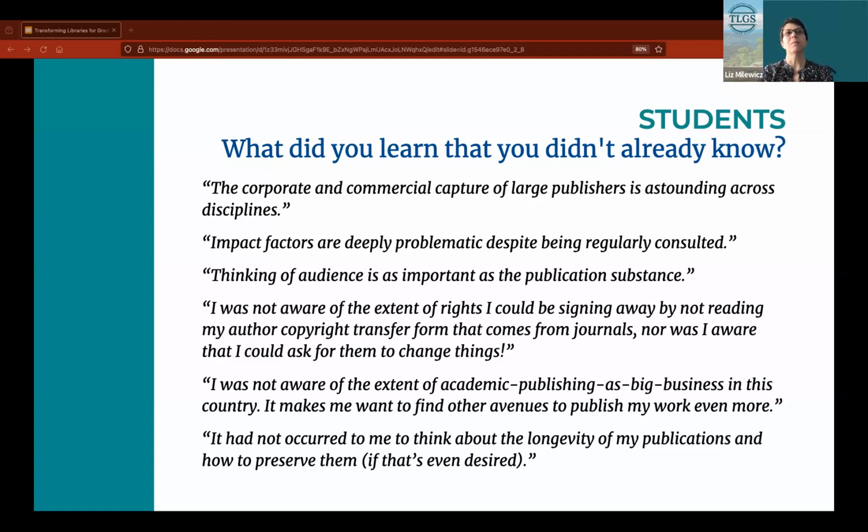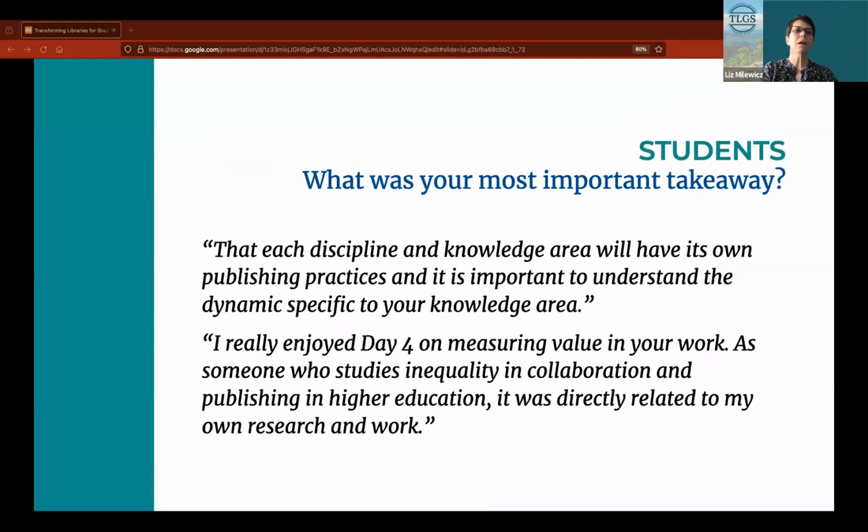I really appreciate this one about, I was not aware of the extent of rights I could be signing away. Like, no idea. Oh my goodness. I can ask them to change things. Oh my goodness. So for students to be able to walk out with that sense of agency, like, I can do this. Yeah, that was really exciting for us as instructors. What was your most important takeaway? So of course, this differed for everyone. We just have a couple of examples here.